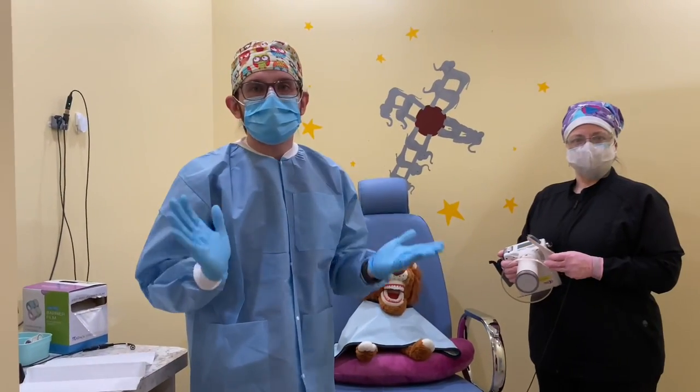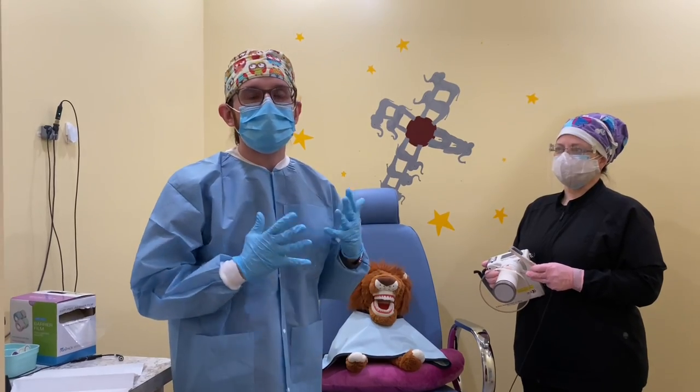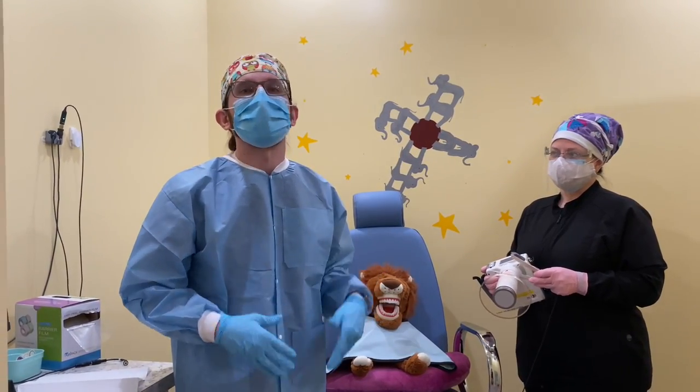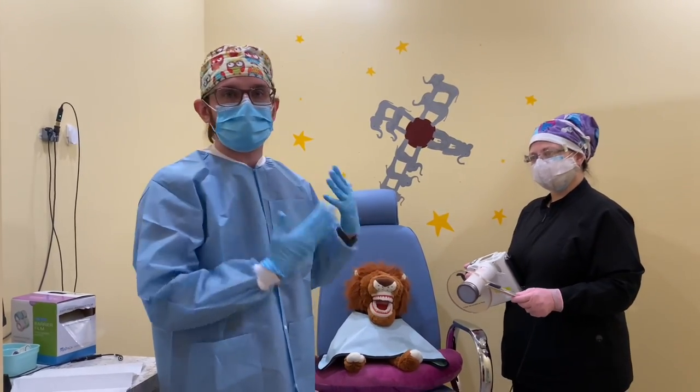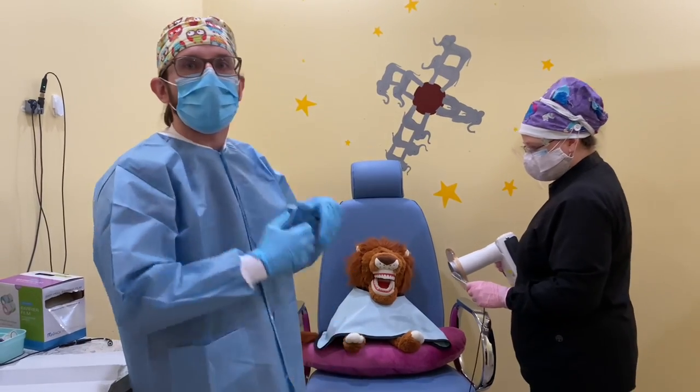Sometimes when we're doing our dental cleanings and checkups, we have to get a closer look in between your teeth and through your teeth. So we take some really cool dental pictures called x-rays. Right over here, we have Leo in our special x-ray room, and he's dressed up in a really special picture of him. It's kind of like a warm blanket.